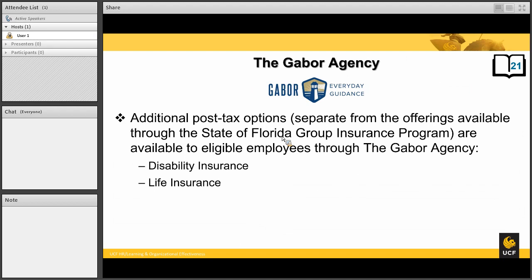The Gabor agency is the administrator that handles our long-term disability insurance plans and some additional life insurance policies. In order to enroll in these policies, you will have to contact the Gabor agency directly, and they will probably send a Gabor rep, a UCF Gabor rep, to meet with you regarding these plans. There is more information about contacting the Gabor agency in the benefits guide.